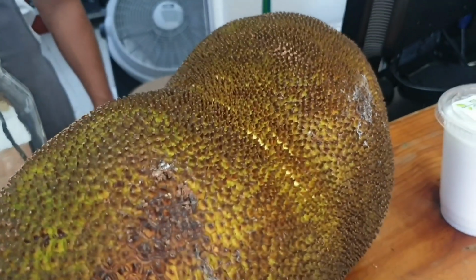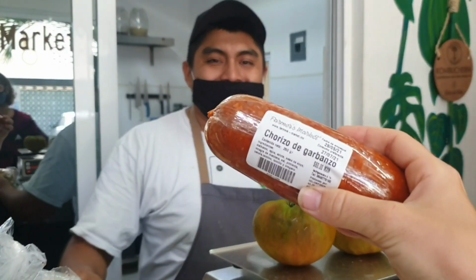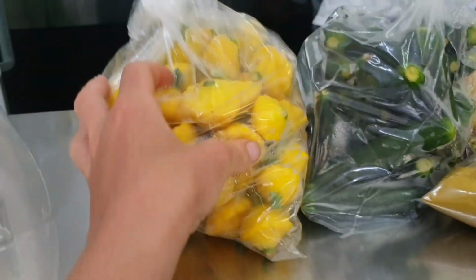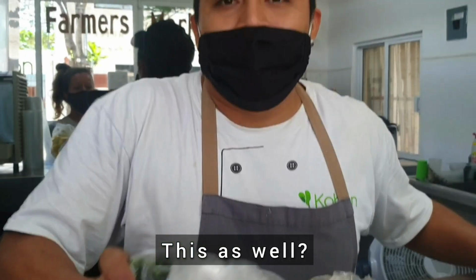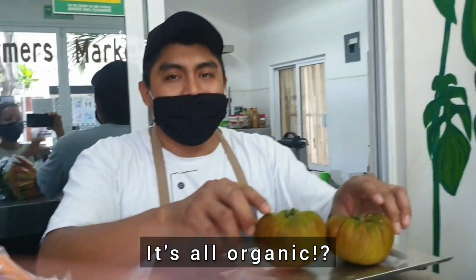I got a big jackfruit, and this is the chef. He made this delicious chorizo, and got lots of courgettes. En español, ¿cómo se dice? Calabacitas. Zucchini. Zanahorias, curry, y falafel, and tomate, todos orgánicos.